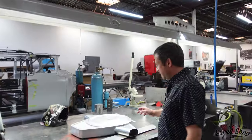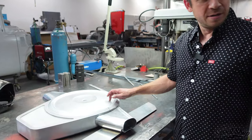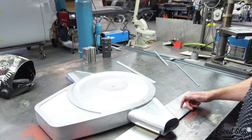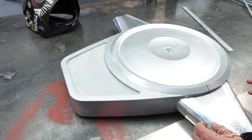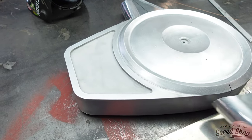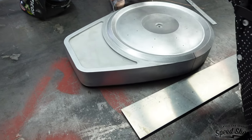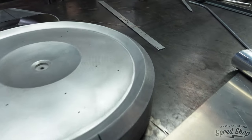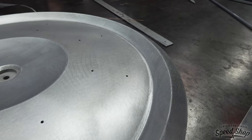So this is a cool piece. This is the air cleaner for the 66 Chevelle. It's custom built over here. And last week, I don't remember if you saw it, but the top is actually CNC'd out of billet. So that's all a custom one-off billet piece.